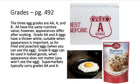Whereas our grade B eggs would be put into baking mixes to help create your end product, and you're not going to see the eggs. So therefore, it doesn't matter if the yolks or the whites are prominent because it's just mixed in anyways.